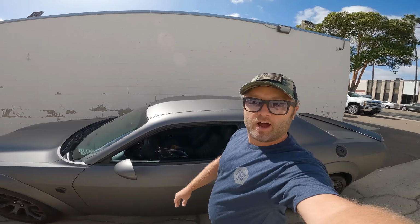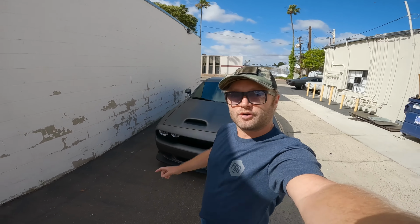There you have it, Freedom Street Garage body cam ride along in a Hellcat Challenger wide body.